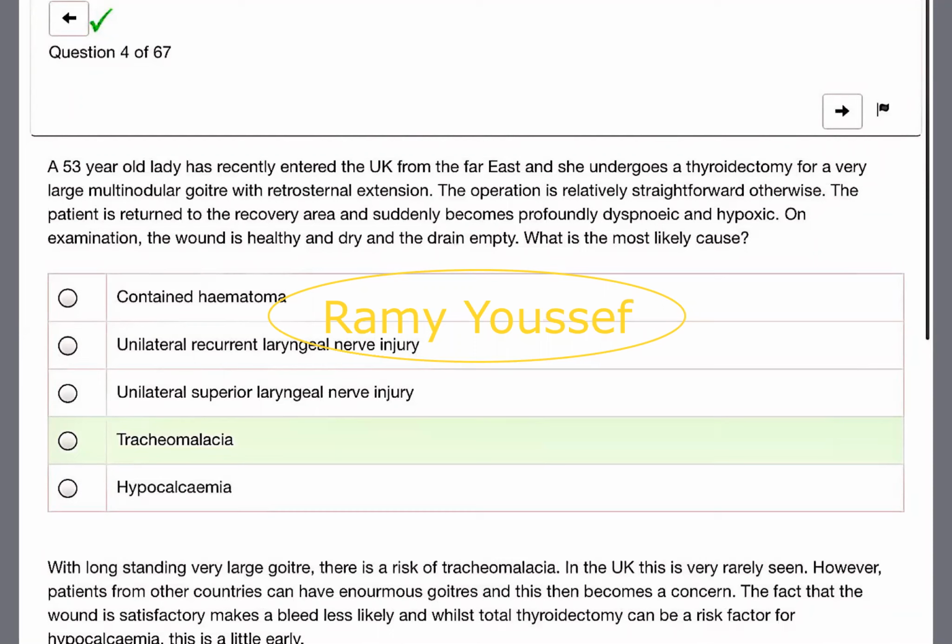So they want to tell you that we have a very good health insurance and health system, so we don't miss a case like this. But here we say, okay, no problem. This patient is coming from outside the UK, and she has a long-standing retrosternal goiter, and one of the main complications is tracheomalacia. Other complications like unilateral recurrent or superior laryngeal nerve injury would, I think, be noticed intraoperatively by the anesthesia. Hematoma is excluded by the healthy dry wound and drain. And hypocalcemia would give another clinical picture other than the one in the scenario. Okay?